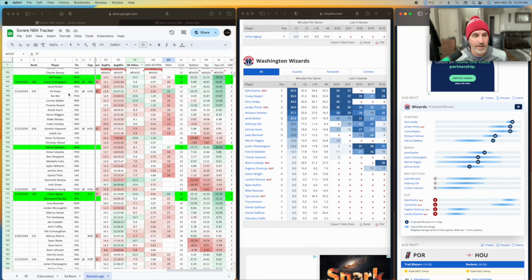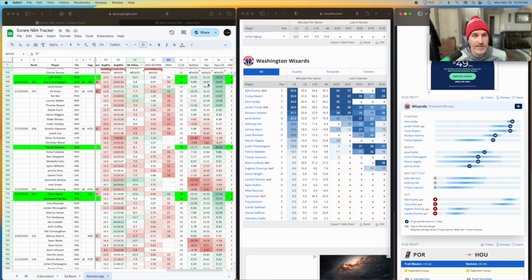You're going to hear me talk a lot about the Washington Wizards because they have a lot of their key guys out. Kyle Kuzma, Tyus Jones, both out. Shamet out. Justin Champagne has jumped into the rotation, getting about 20 minutes a night. I think with 20 minutes, he can get you almost 30. And at a 12, you can certainly consider him.